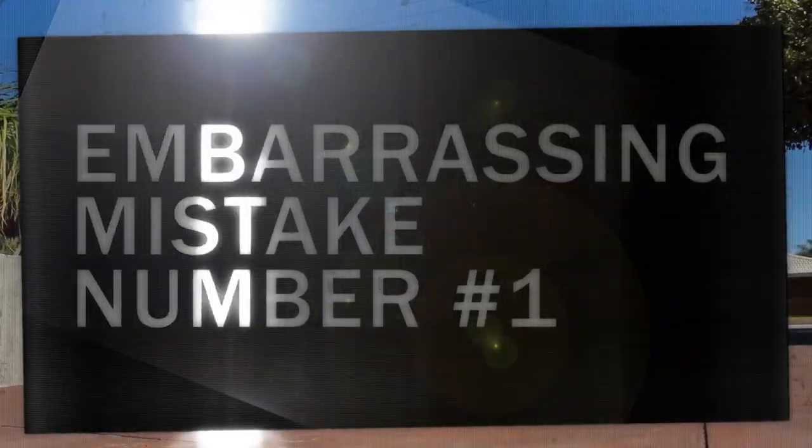Embarrassing mistake number one. This is a strangely common mistake many four-wheel drive owners make right at the start when they go to get their caravan. We're finding more and more with the cost of fuel and cost of cars these days, people coming with a lot smaller cars and wanting to buy a larger caravan. It just doesn't work, so that is happening quite a bit now, for sure.